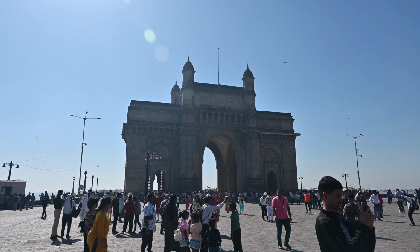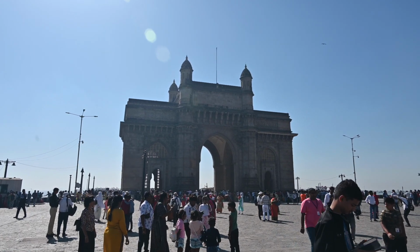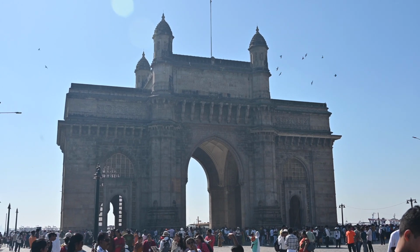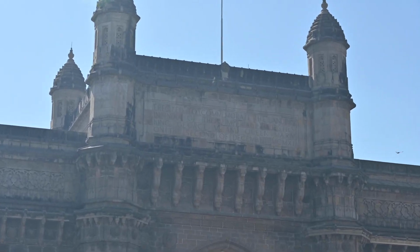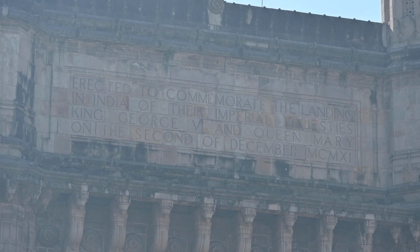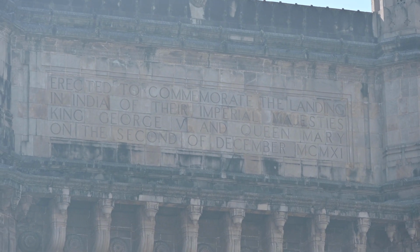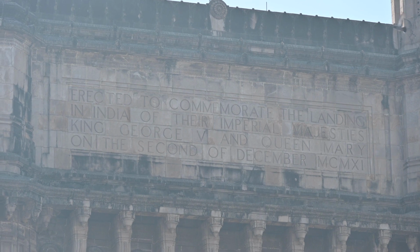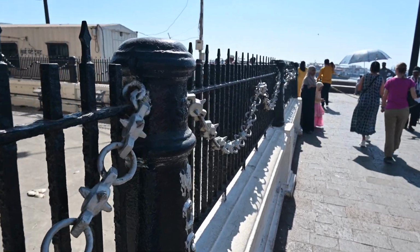Then we went over to the other side of the bay, and this is the Gateway to India. It was built to celebrate the visit of King George V and Queen Mary to Mumbai, which was Bombay back in the time. Yes, the fencing around that gateway.